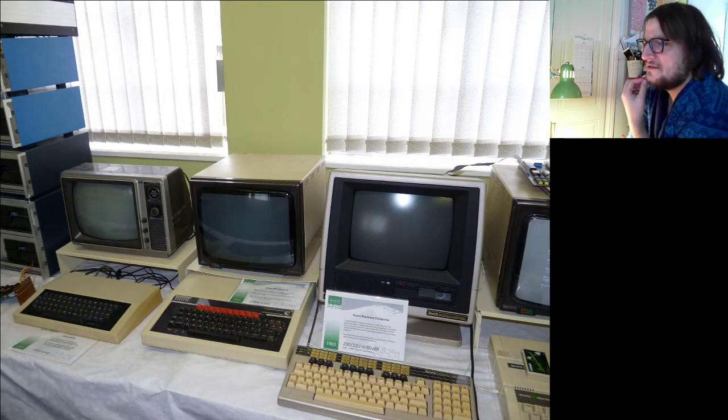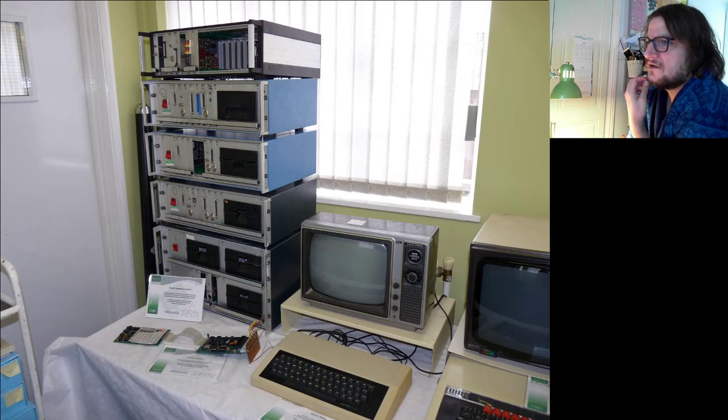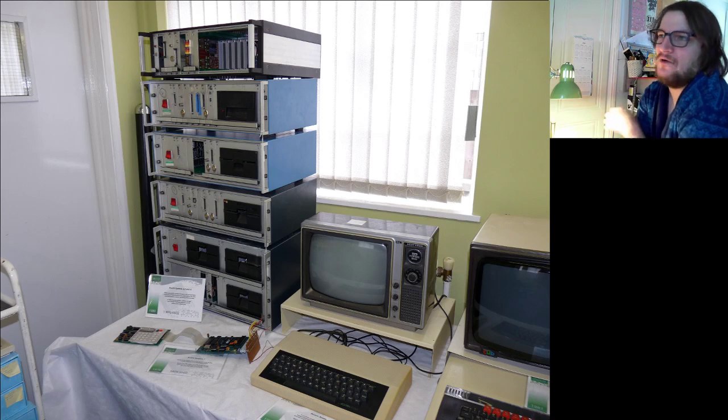I think that weird looking machine was an ill-fated business machine they tried to release. Then you've got the standard BBC Micro, Acorn Atom. Then you've got the MC15, or no, that was the Sinclair one. This was like the Acorn 1 or something, and then that whole tower block of rack equipment was basically an Acorn 1 which had been built into a full rack expansion system.